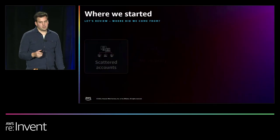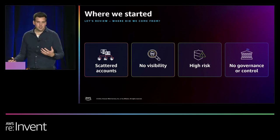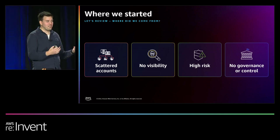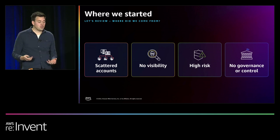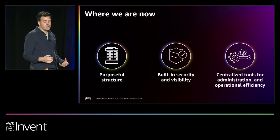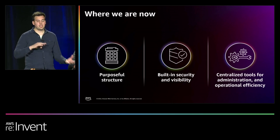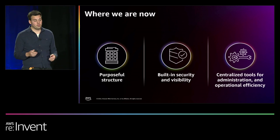But again, let's come back to where we started. We were in this environment. We had a few scattered accounts. We had a bunch of scattered users. The finance team didn't know what was going on. There wasn't a lot of visibility. There's a lot of risk in place. We didn't have any protocols or security controls in place. And ultimately, there was no governance or control. And where we are now, we've built our structure. It has a purpose. We have security and visibility in place. We've given tools to our building manager to be able to tweak and understand what's going on. And we're in a much better space than we were when we started.